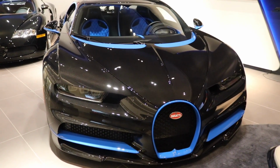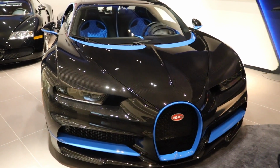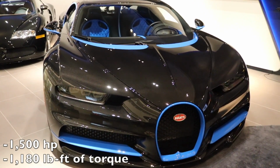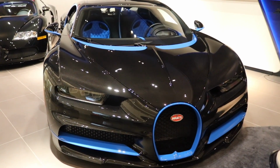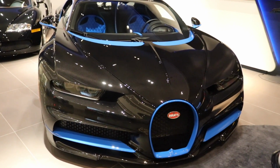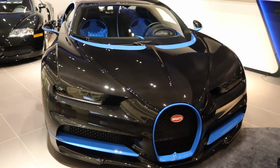All of the Chirons have a quad turbocharged 8-liter W16 engine that makes 1,500 horsepower and 1,180 pound-feet of torque. The Super Sport 300 Plus makes 1,578 horsepower. With every model in the Chiron lineup, power is sent to all 4 wheels by a 7-speed dual-clutch automatic transmission.